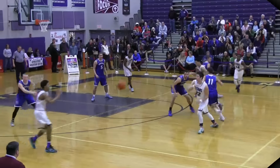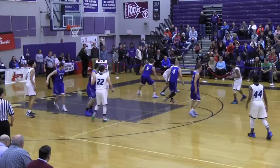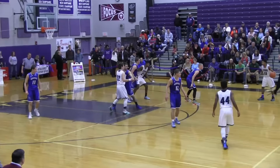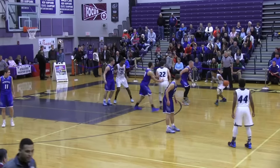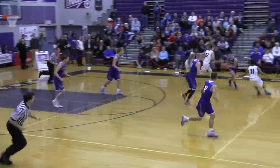That was pretty. For Linton. Instead goes on the left side, Buckmeyer. Buckmeyer takes it, gives it to Vidoval. Now back to Buckmeyer, deep left wing. Vidoval working against Ian Roberts on the low block. The ball was stolen by McKillop.